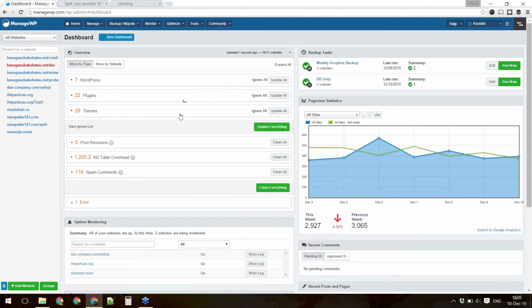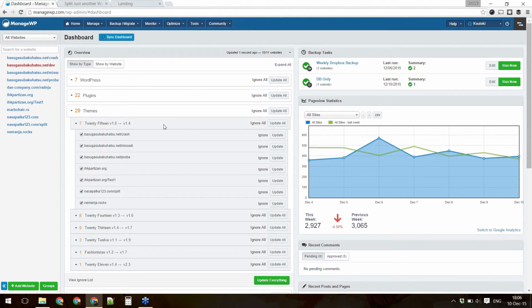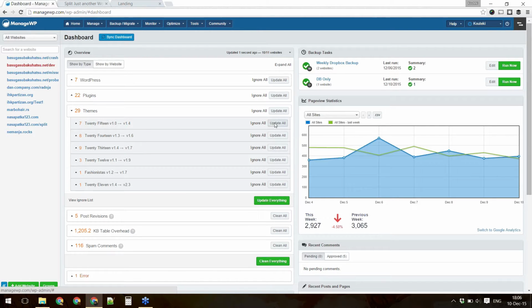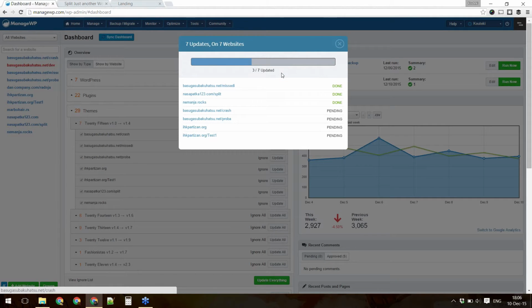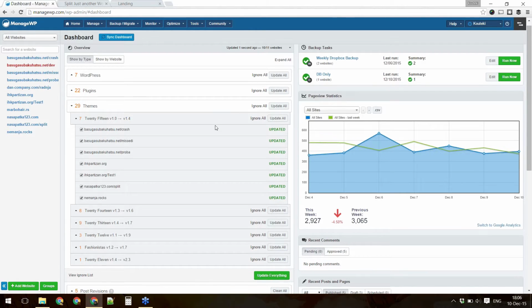You can perform updates with just a click. Like, for example, we're going to run an update of the 2015 theme on 7 different websites. We're just going to click Update All, and in a matter of seconds, it will be done. So this is one of the things that really, really saves time. You can access a website with one click. You can perform updates on multiple websites with just one click. And everything is in one place. You don't need to manage login credentials, keep track of login URLs, etc., etc.